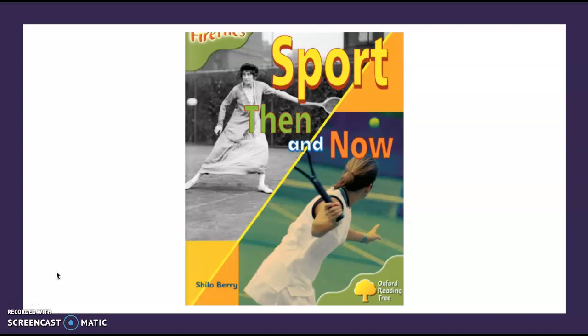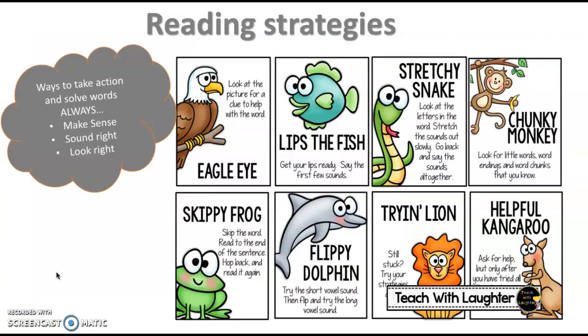This week in Guided Reading, we're going to be looking at a new book. But first, let's just remind ourselves of our reading strategies. Don't forget, we can use our eagle eye, and that is when we look at the pictures in our book to help with the word, or we can use our stretchy snake, when we look at the letters in a word and we stretch out the sounds slowly and put them back together.